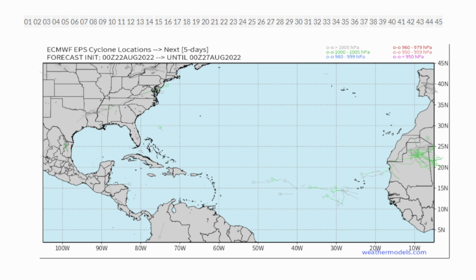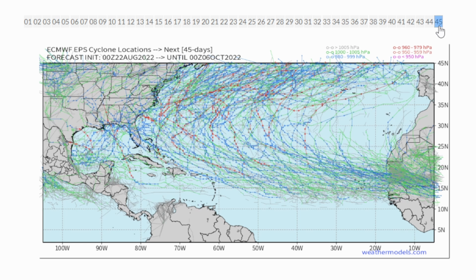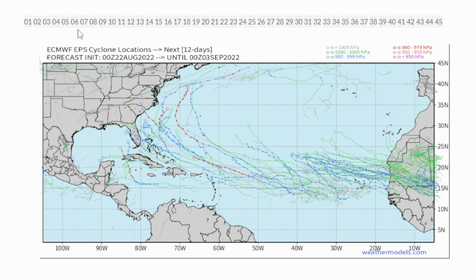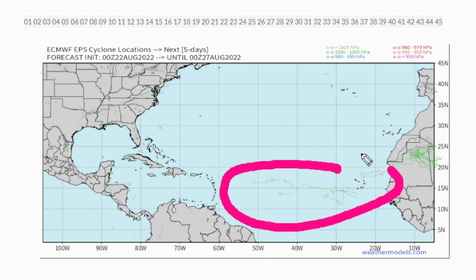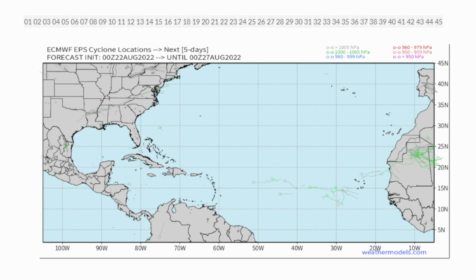Here's the European EPS cyclone locations, and this is pretty much showing the possible tracks of any possible low pressure system from the European model, the EPS. We could go up to 45 days, but that's just going to show a whole bunch of spaghettis, which is super confusing, and there are just so many low pressure systems. But let's go ahead and do about the next 5 days. As you can see, we have some minimal tracks down there in the main development region. Not really much elsewhere. We are seeing possibly a tropical wave over here in northwestern Africa, and of course those United States low pressure systems bringing some flooding. But let's move forward to the next 10 days.